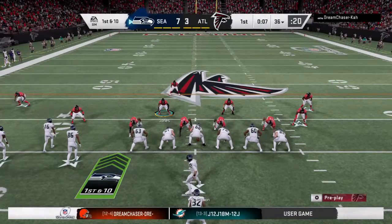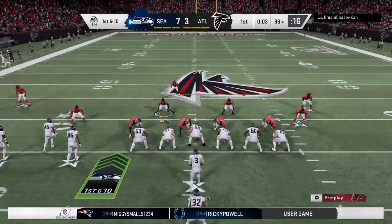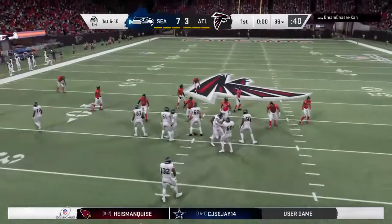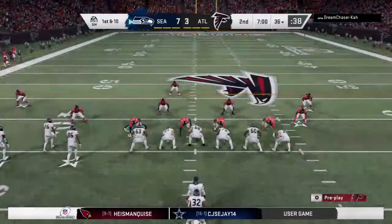45. Mike, 45. Watch the flag. Watch the flag. Go. Watch out. After 1, 7-3 the score on EA Sports.